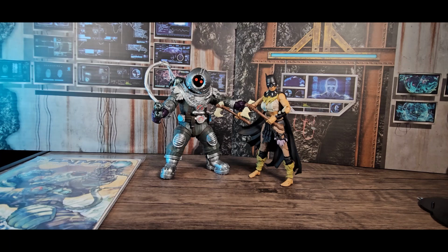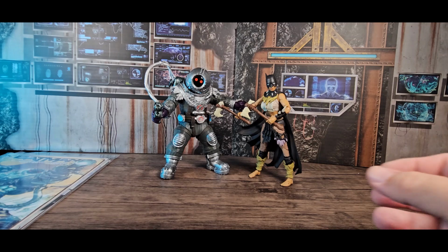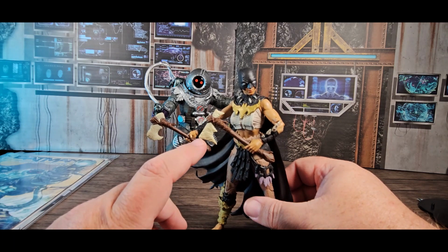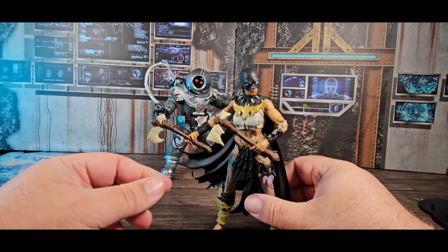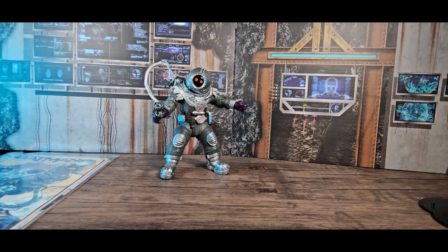Let's go over these figures. First, let's move. Well, let's not move it. We'll move it that much. There we go. Let's go over Batgirl first. It's a really cool figure. She comes with axes of different kinds, kind of a sharpened edge, this curved one. And they're really cool. Her hands were pretty stiff. I had to pry them open a little bit. Let me take that out of her hand.